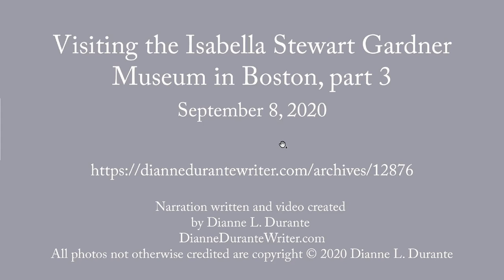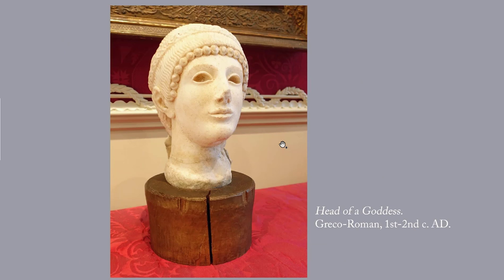This is the third in my series of posts on a visit to the Isabella Stewart Gardner Museum in Boston last August. I've posted earlier on my 5 favorites from the Gardner Museum, but those favorites were chosen from artworks that I found on the net. In August 2020, I visited the Gardner for the first time in decades.